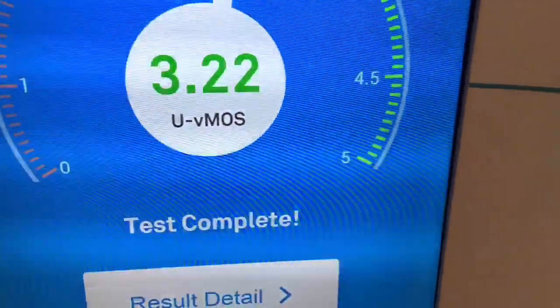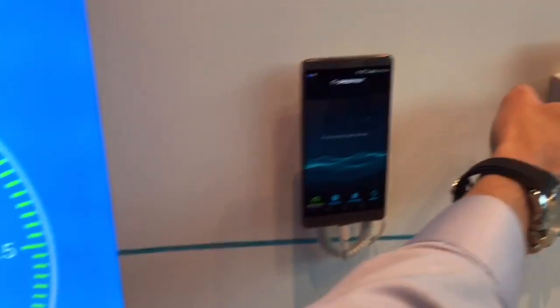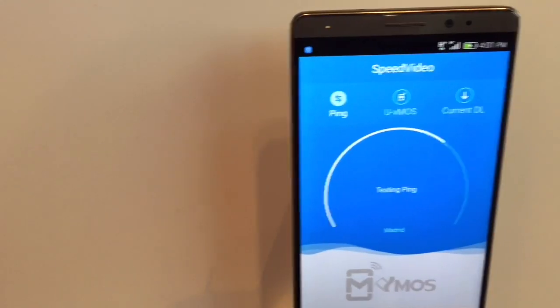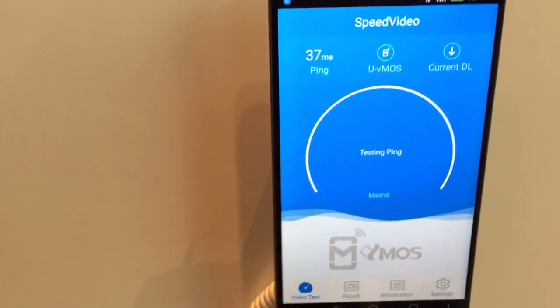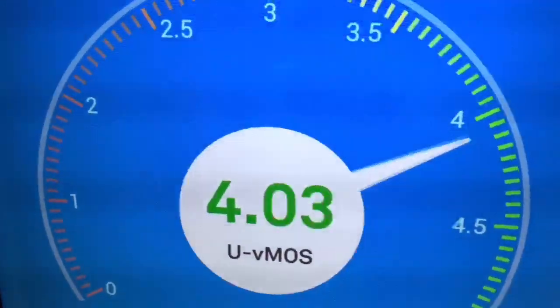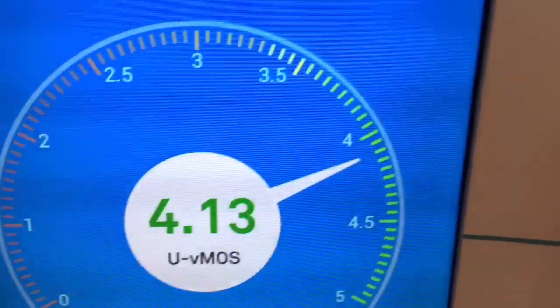And we can see that here, back to home, and I can also do the speed test, do the test live, preparing the video, sending it out, testing the ping. Now this is the way to do it. Okay, this was wrong. This is the way to do it. Okay, I start. And at the moment we have a very high quality. Five is the maximum. Here we see the video, the server, the resolution, the bit rate, 4.6. And here we have the speed test. That's what I always use.